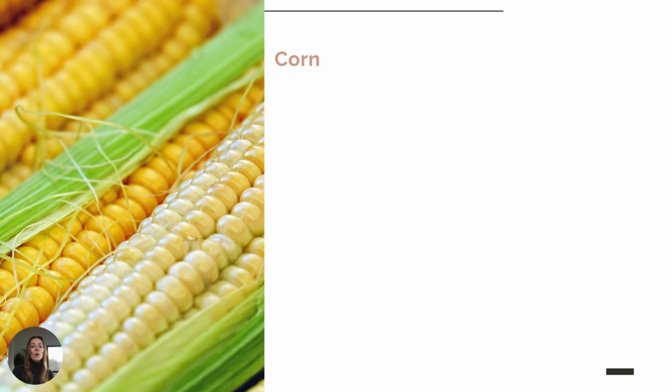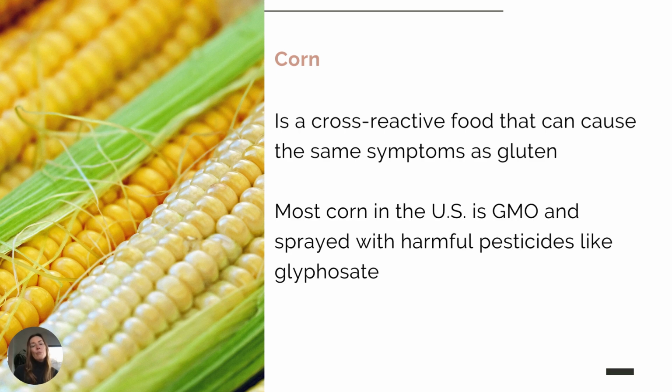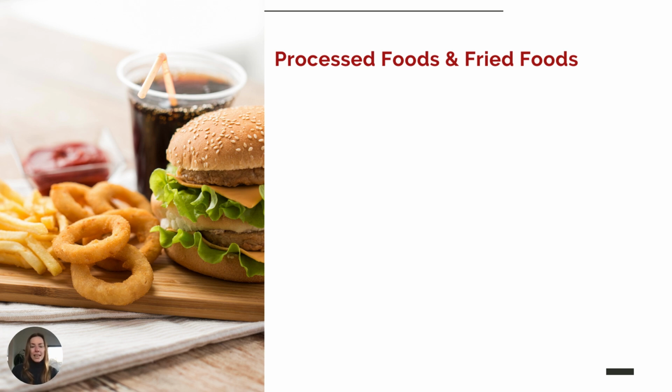Okay, next on the list is corn. And the reason corn is probably one of the worst foods for Hashimoto's as well is that it's a cross-reactive food that can cause the same symptoms as gluten. And this is because most of the corn in the US is GMO and it's sprayed with harmful pesticides like glyphosate. So we really want to keep it to a minimum if you can, like only get organic, non-GMO corn. But this is a food I love, tortilla chips and tortillas and popcorn, but I try to keep this food to a minimum because I do notice that I tend to bloat more after I eat it, and those are the reasons why.